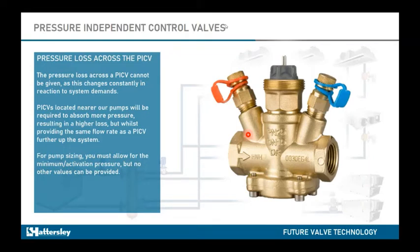And then the presumption, the assumption should be not only that you scan the reference points and the index, but as you work closer towards the pumps, you should see higher pressures. And therefore, if all your PICVs are satisfied and see above the minimum activation, you shouldn't have any problems with the PICVs actually performing how they are intended to perform.